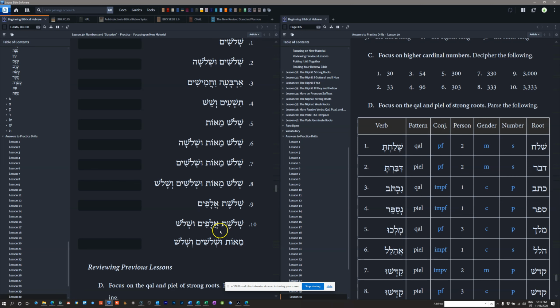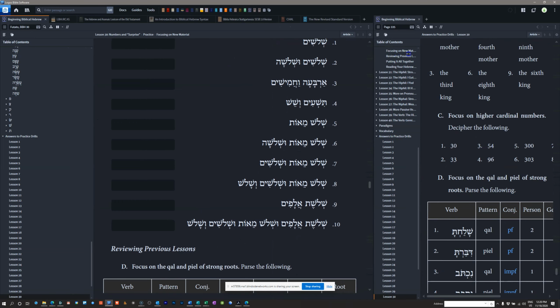Number 10, shloshet elafim shlosh. So this would be 3,003. Oh, I'm not done yet. Okay. Shloshet elafim, that's 3,000. Shlosh meot, so that's 300. Shloshim, so that's 30. Shalosh. So 3,000s and 300s and 30 and 3. So 3,333. All right. Let's go ahead and temporarily hide that.